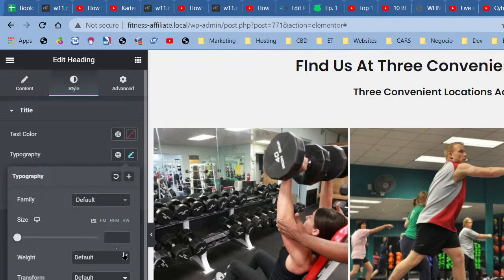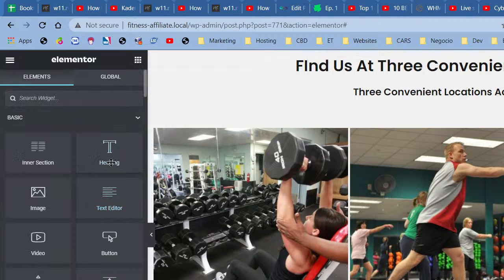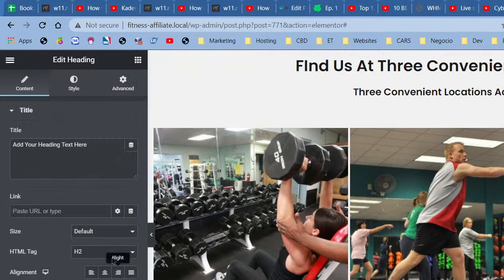It's a little bit big, so we're going to change the size to about 16 pixels. Okay, 18 pixels. And then beneath our 18 pixel Chino Hills, we are going to add a phone number. So we're going to add plus 1 2 3 4 5 6 7 8 9 0. I don't know, let's just say that's the number, guys.